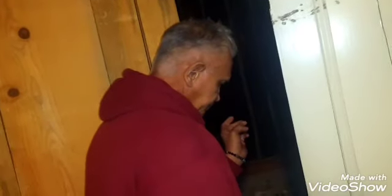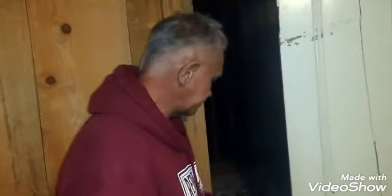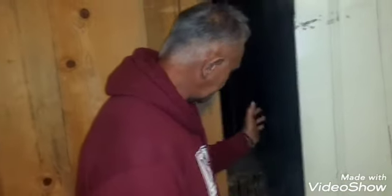This is the old jail. This right here. When I look through here, I could almost... Hey, what did you say? I said I could almost feel somebody here looking out. You know what I'm saying?